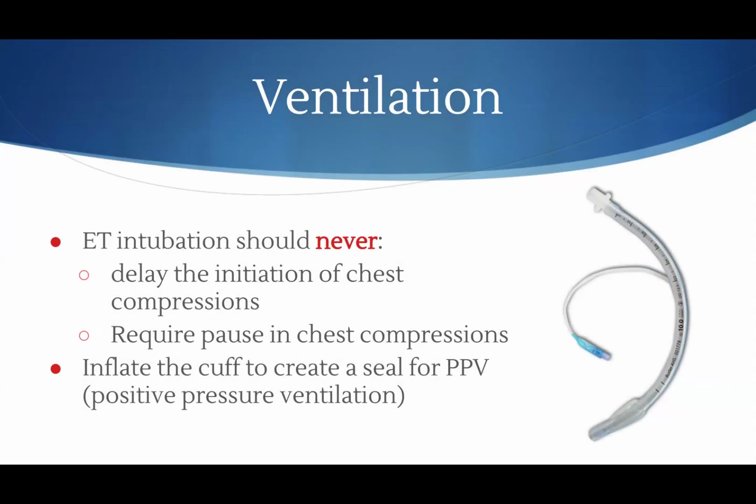Ventilation is our next part of CPR, and I would venture to say one of the next important things, but certainly not above your compressions. When you're intubating your patient, please do not ever ask somebody to stop compressing so that you can intubate the dog. Don't say, hey, hold on a second, I can't get this tube in. Just keep trying. Chest compressions are definitely going to be far more important.